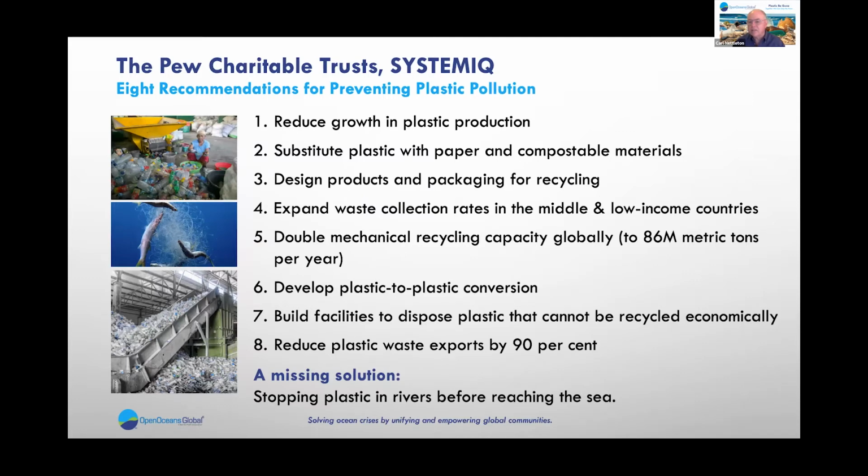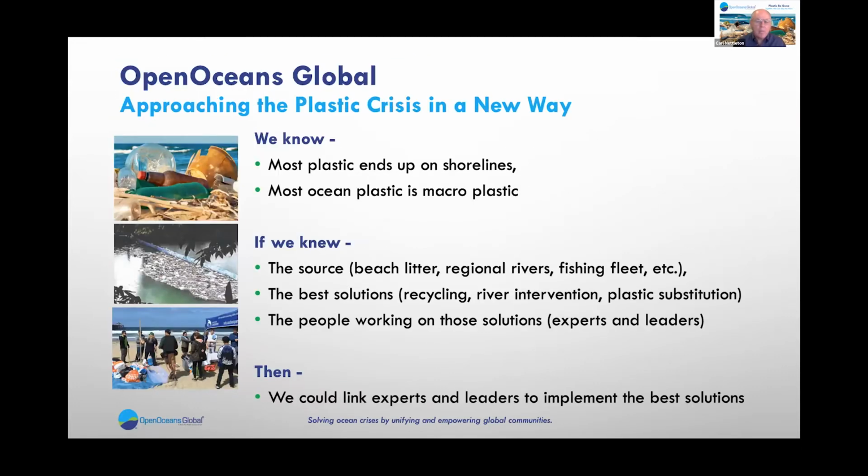On the screen, you can see an outline of Pew's recommended solutions. They're important and needed, but they're complex, require lots of funding, and will likely take a long time. And they require all countries and businesses to achieve them. In the interim, there's a missing solution: stopping plastic in rivers before it reaches the sea. At OpenOceans Global, we're addressing the problem in a new way.